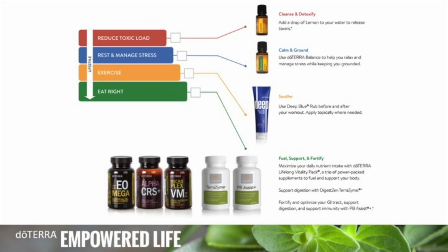Then level 4 is what we call reduced toxic load. We all know the world has toxins in it, and things that we don't like to come into our body, and we need to be managing that. So think of these 4 levels as the areas of our life that we need to be managing on a daily basis, which gives us a quality of life.